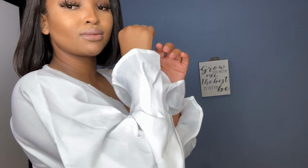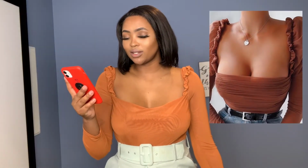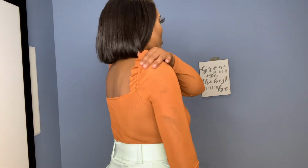And I got this solid match patchwork puff sleeves brushed blouse, and it was ranging for $10. I took it in size large, and I opted for this color because I love color. Super love it. It's a very nice and short top. This is how it looks.